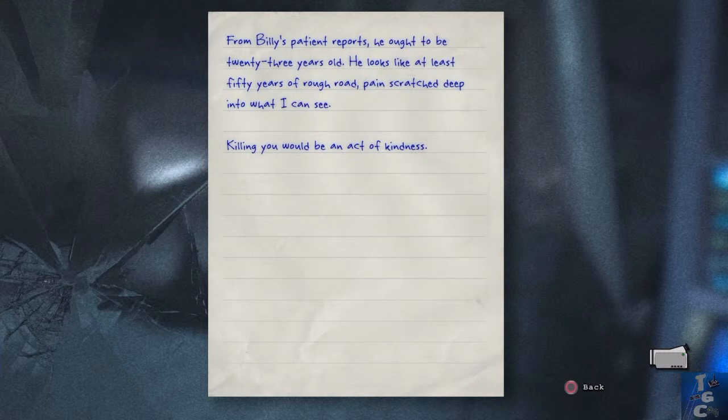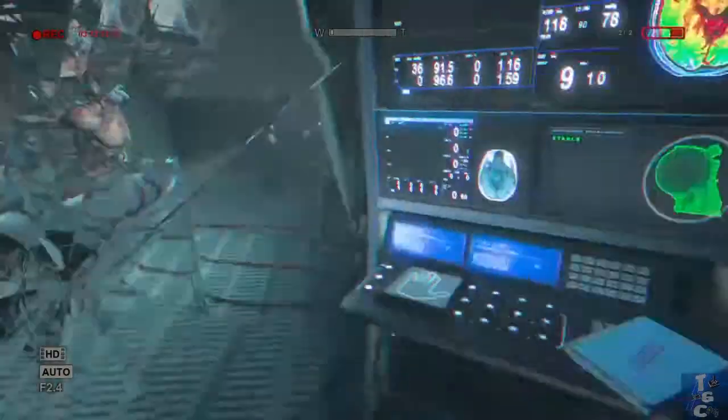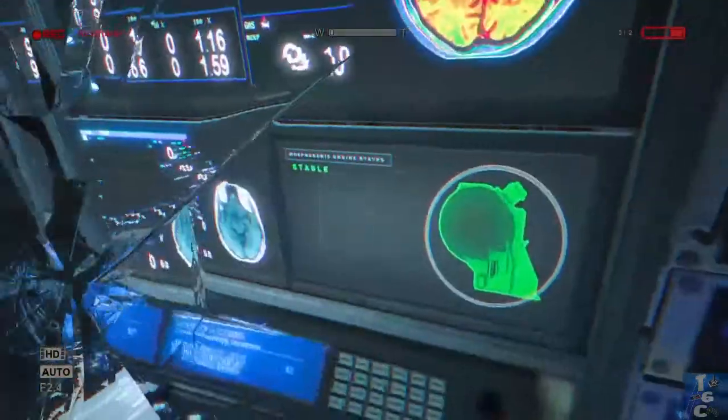Billy's patient reports, he ought to be 23 years old. He looks at least 50 years of rough road, pain scratched deep into what I can see. Killing you would be an act of kindness.